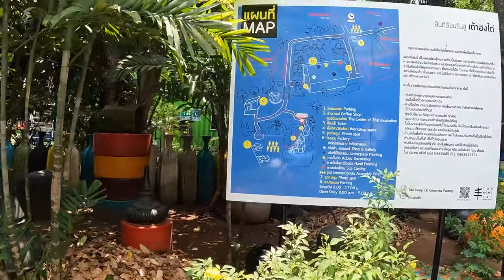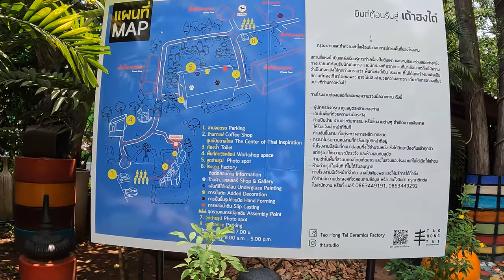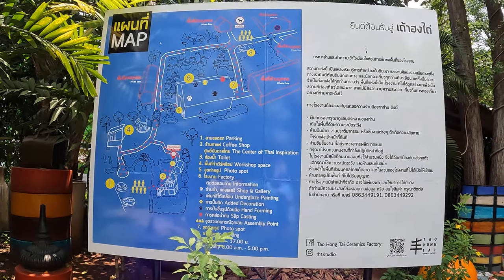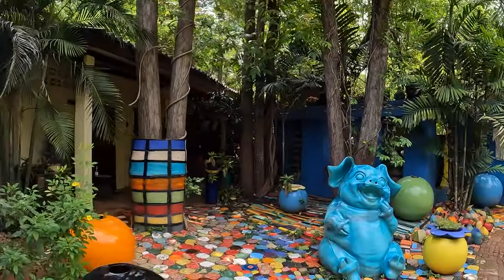The grounds are kept immaculate. Must be a lot of work to keep them in this condition, and as you walk around you'll find a map of the area, so you'll know where you are at any given time.